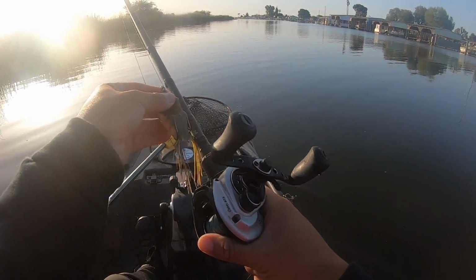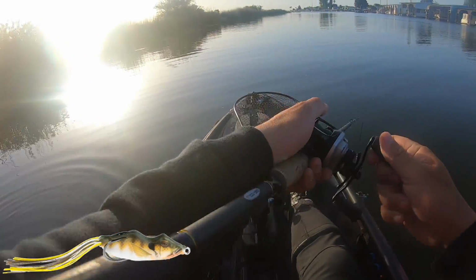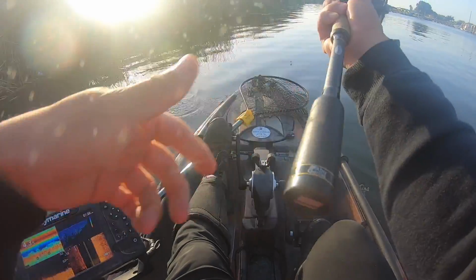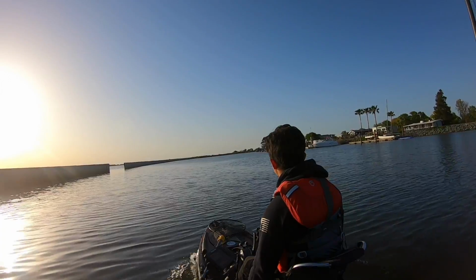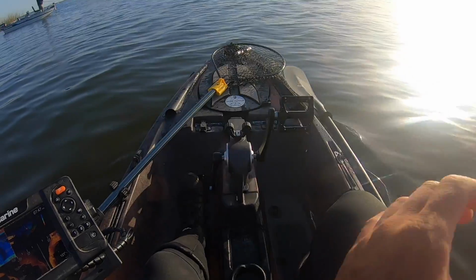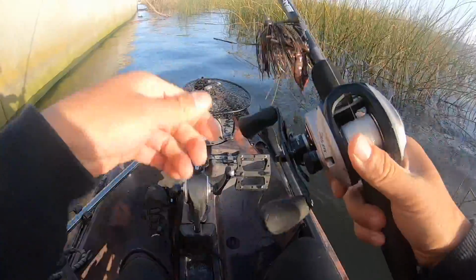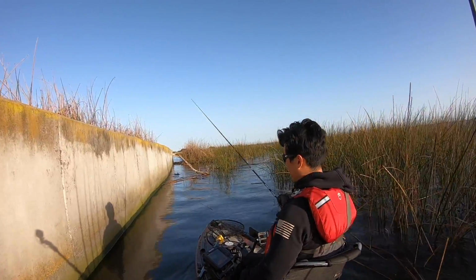Let's get her started. I guess we should stick with what was working last time. Got a pretty high tide right now.